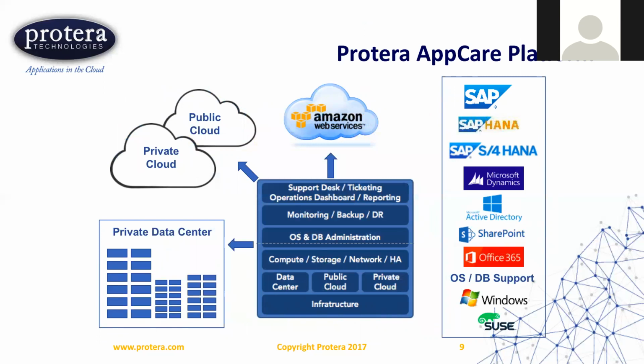As I mentioned before, Protera's AppCare platform spans on-premise and private and public clouds. We support migrations cloud to cloud and on-premise to cloud. Pretty much any combination of OS and database, we support as-is migrations, as well as upgrading or changing your OS and database during the migration process.